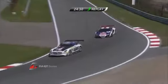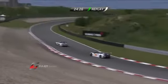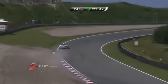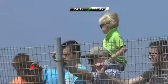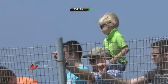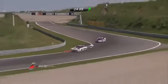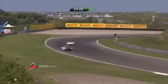Here's a look at the replay of Alvaro coming into Kumo box. He runs wide. He freed the car up on the exit too much, and maybe just exited the corner a little bit earlier than he had hoped to do. Anyway, he got away with it, got a bit of dust onto the outside rear tyre. That'll take a lap or so for it to clean up totally, and then he's back on it again.